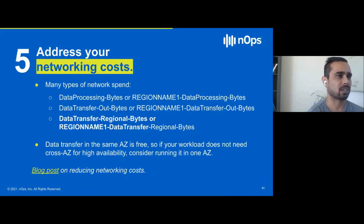Another way to reduce AWS cost is to review your networking costs. If you look at your AWS spend, for most workloads the networking cost is up there, like the fourth or fifth line item after EC2 and S3 costs. I did write a blog post on this, and we'll share a slide deck. Networking costs can be complex on AWS. There are different types of networking costs you'll end up paying depending on how you architected your application.